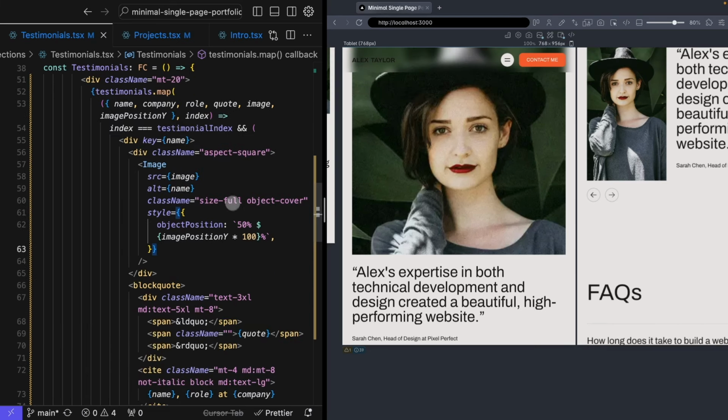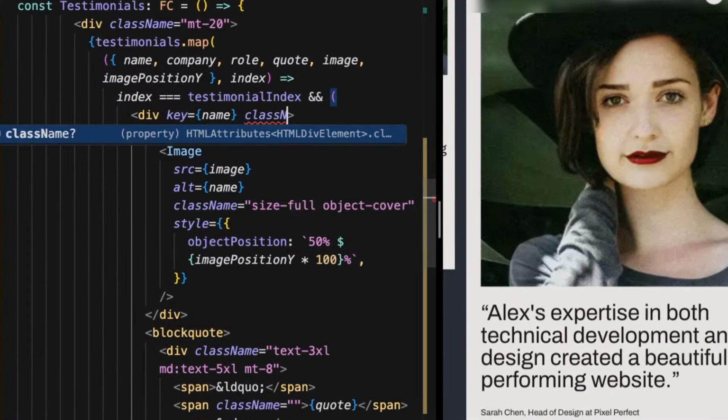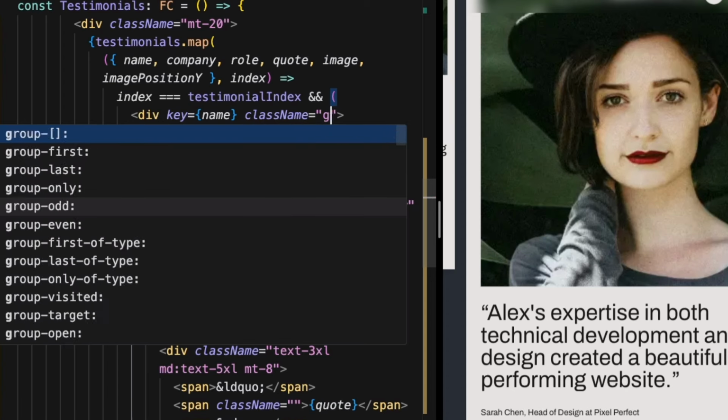After we've done that, we need to surround our image and our block quote in some kind of grid. And I think the best way to do that is probably to make the div around our entire testimonial our grid. So I'm going to say class name on this div, and we'll say that it's going to be a grid.